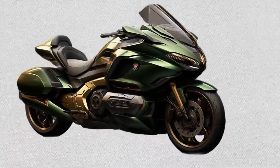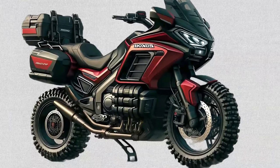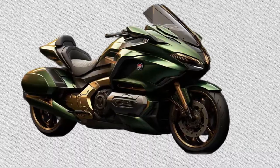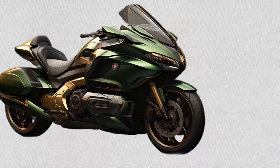Engine. Powered by Honda's renowned 1833cc horizontally opposed six-cylinder engine, the GL1800 Adventure delivers smooth power across all RPM ranges, ideal for long-distance touring and adventurous rides.